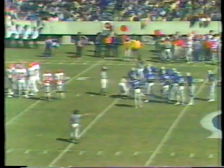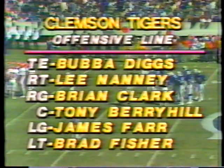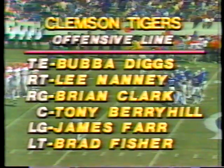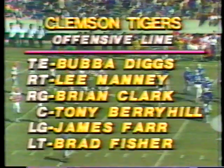The pitch is to Austin. And Austin picks up about 3 as he gets it across the 35 before Effley Brooks, number 57, and Tony Zack, number 58, combined to make the tackle. It'll be second down and a long 6 as we look at the big guys up front for Clemson, with Diggs, Lee Nanny, who they think could be an All-American, with Clark, Barry Hill, Farr, and Brad Fisher, the other tackle.